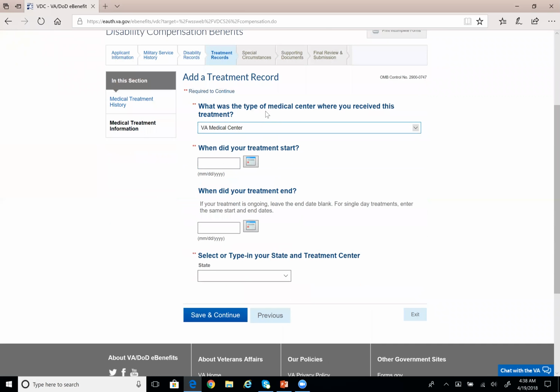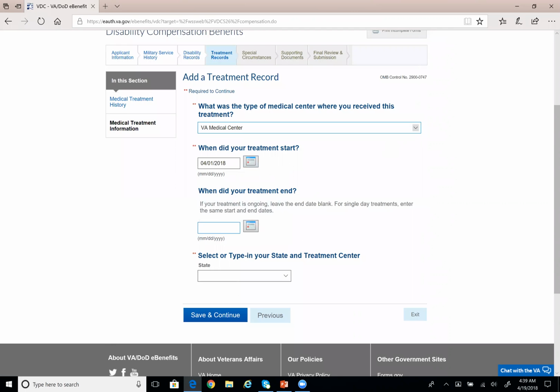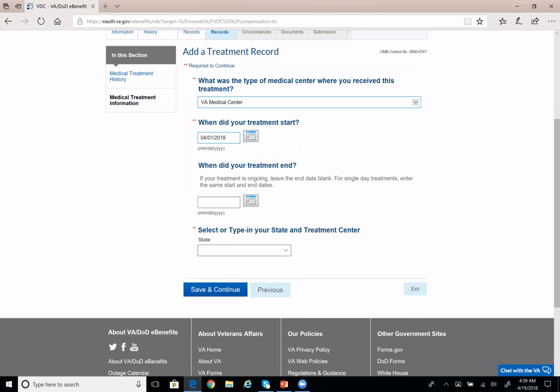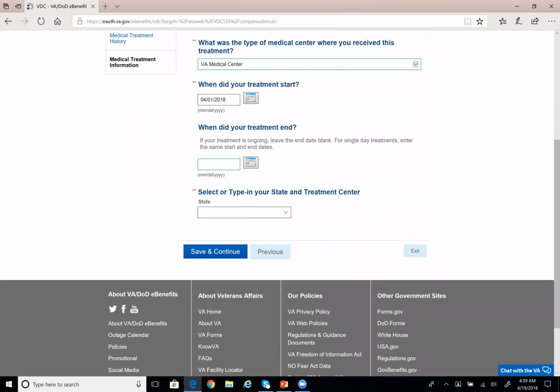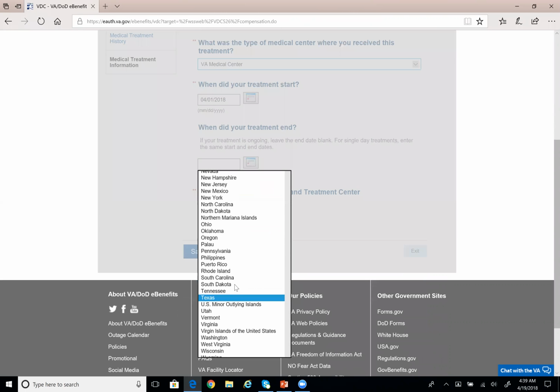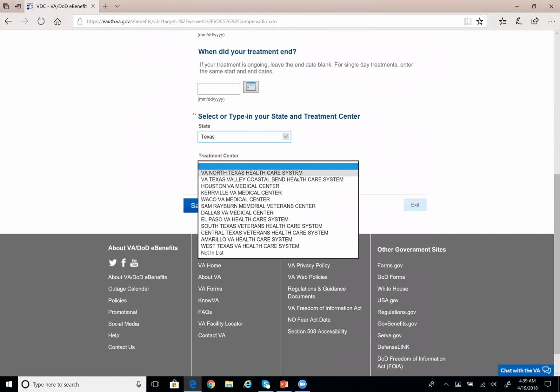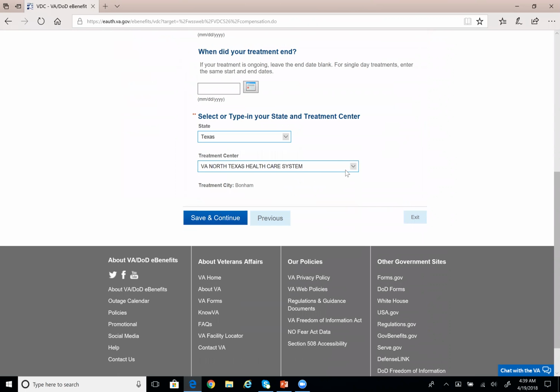So what type of medical center was it where you got the treatment? Was it a DoD facility? Was it a VA medical center? So I'm going to click it. It was a VA medical center. My treatment started, again, I'm just winging it here a little bit, I started April 1st, 2018. If your treatment's ongoing, meaning you still go there, leave this blank. Okay, so I'm in the state of Texas, and my treatment center is the VA North Central Texas Healthcare System.